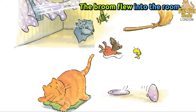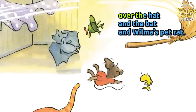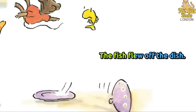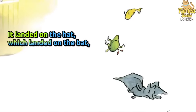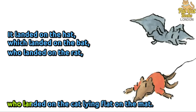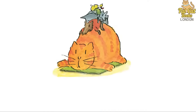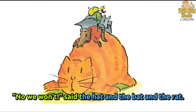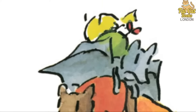The broom flew into the room. It zoomed over the mat, over the cat, over the hat, and the bat, and Wilma's pet rat. The fish flew off the dish. It landed on the hat, which landed on the bat, who landed on the rat, who landed on the cat lying flat on the mat. "Get off," said the cat. "No, we won't," said the hat and the bat and the rat. The fish said nothing.